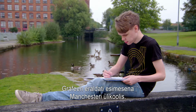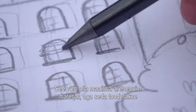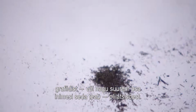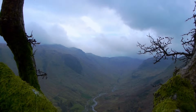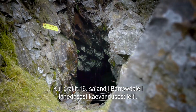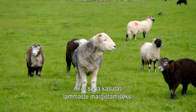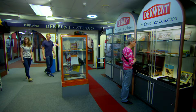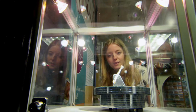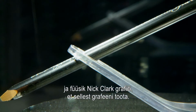Graphene was first isolated at Manchester University. It may be the most advanced material in the world, but it's produced from graphite, or as most people know it, pencil lead. When graphite was first dug out of this mine near Borrowdale in the 16th century, they didn't know what to do with it, so they used it to mark sheep. Now, Manchester University researchers, chemist Sarah Vernon and physicist Nick Clark, use graphite to produce graphene.